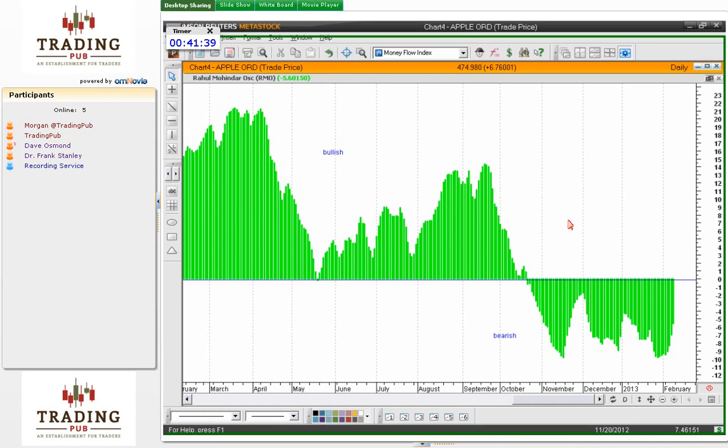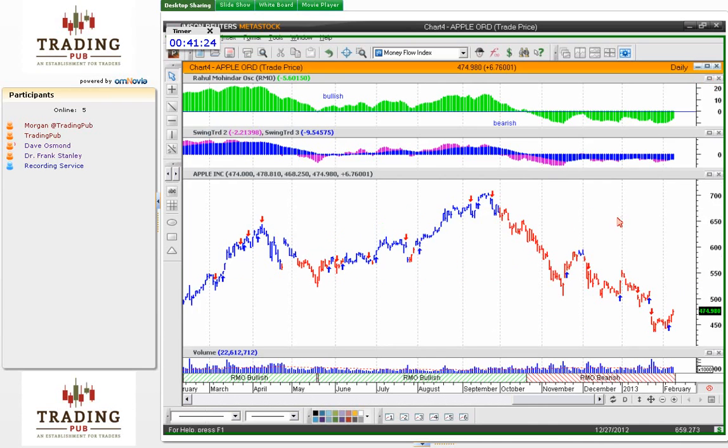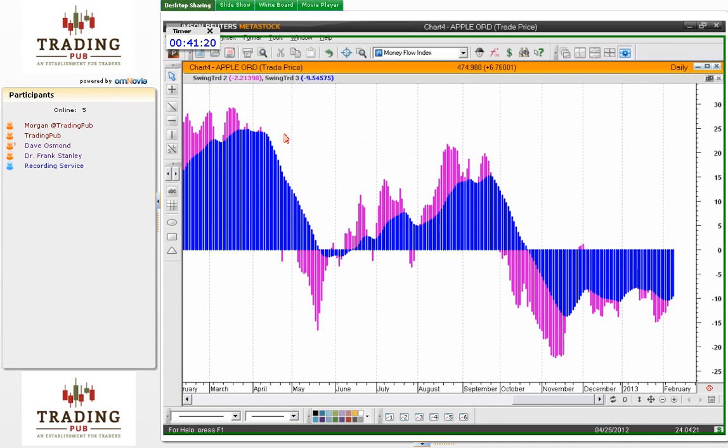Now, if we're looking for a short trade, the opposite is true. If we're looking to go short, then the green histogram must be below the zero line. Okay, that's step number one. Go ahead and put the others back up. Now, step number two is this second indicator, which he calls the swing trade 2 and 3. Couple of histograms laid on top of each other.